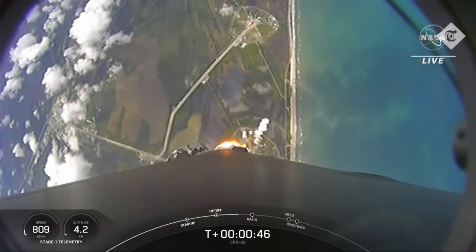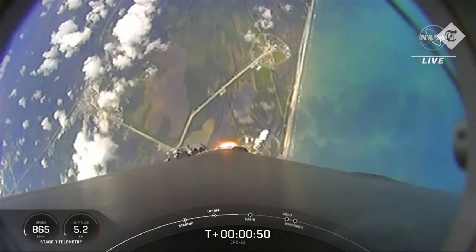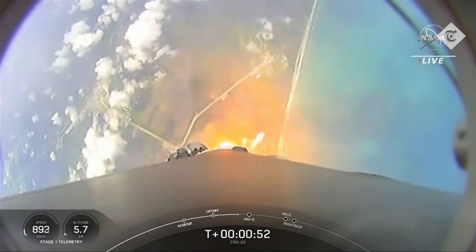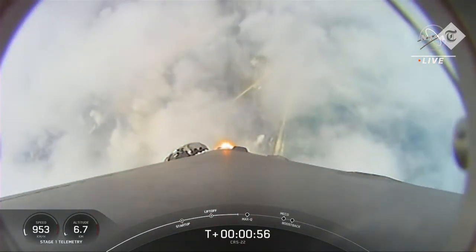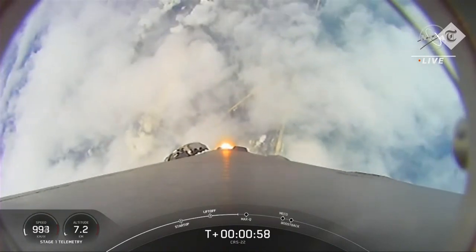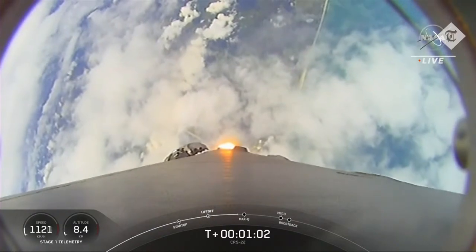Plus 40 seconds into flight. Awesome shot looking back. Power and telemetry nominal. From the Cape, our Falcon 9 has launched. We're coming up on the next major milestone. That's the point of maximum aerodynamic pressure. That's when the stresses on the vehicle will be the highest.